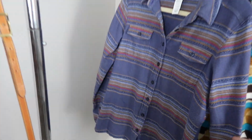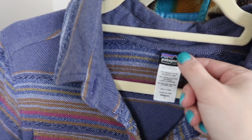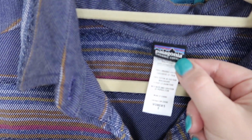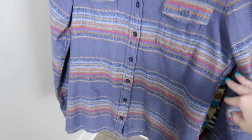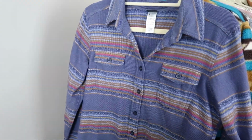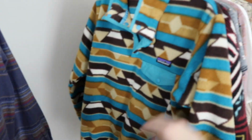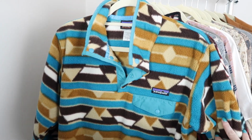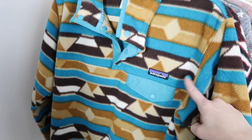And then I also picked up a bunch of Patagonia. Patagonia does really well for me this time of year. This is a women's size 8 flannel shirt, and I like that it's striped and not your typical plaid flannel. Kind of looks like serape stripe, like a Western style, so I got that. And then I picked up this Patagonia fleece. This is the Synchilla Snap-T. The style is really popular, especially the printed ones. This one is a size small.